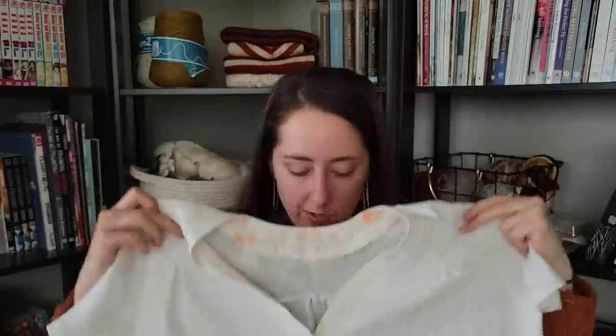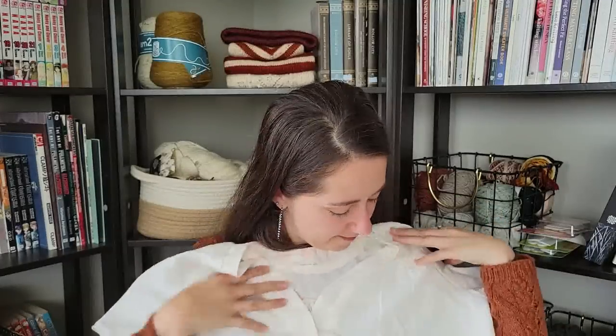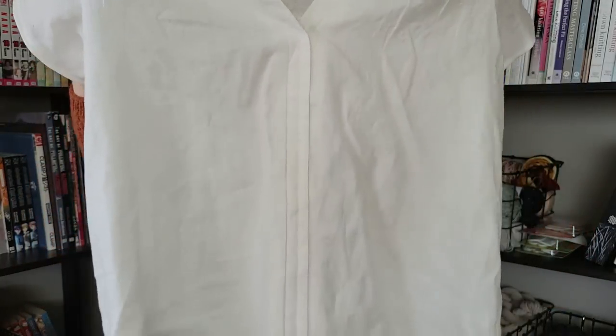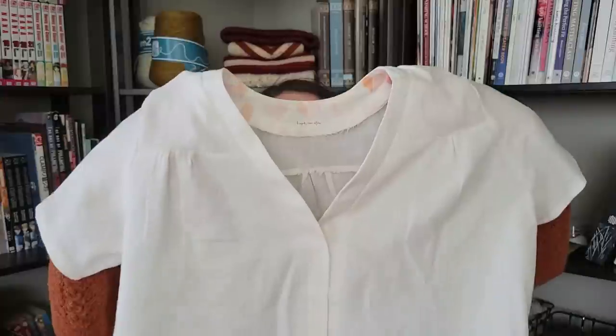And it's, I think it's called the Ada top. And this is what it looks like. Again, it's one of those bigger things that are hard to show. Oh my goodness. So I sewed this out of handkerchief linen. So it's a really lightweight, airy linen. Super nice to wear.